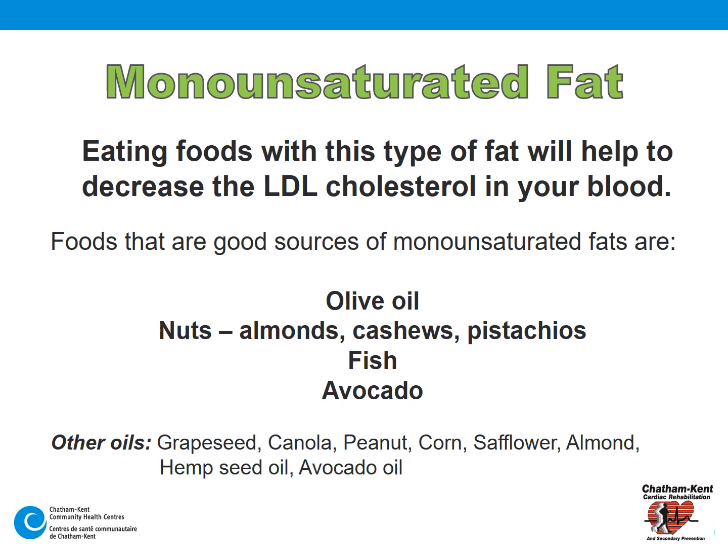For example, when we eat foods that are rich in monounsaturated fats, this can help to lower the LDL cholesterol in your blood. So including foods like olive oil, nuts, fish, and avocado can help us to get more monounsaturated fats, which can help to bring down the LDL cholesterol. Other oils like grapeseed, canola, peanut, corn, safflower, almond, hemp seed oil, and avocado oil are also good sources of monounsaturated fats.